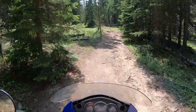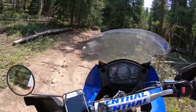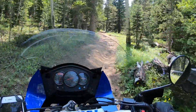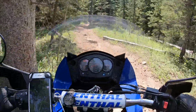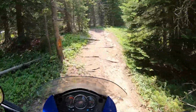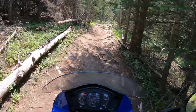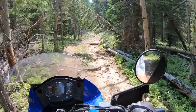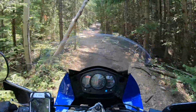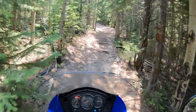The left of us. So maybe this will pop us out that way. It's getting a little bit rough. That last little incline was not terrible, but let's see here. Gonna get us out. It's getting worse and worse.